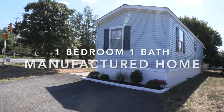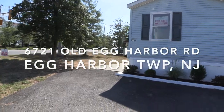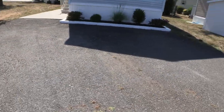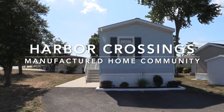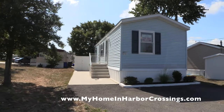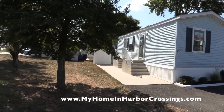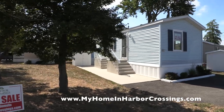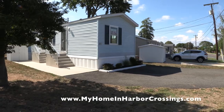Hi everybody, today we're looking at a one bedroom, one bath, manufactured home at 6721 Old Egg Harbor Road. This is in Harbor Crossings Manufactured Home Community. We're a land lease community in Atlantic County at exit 137 on the Garden State Parkway. We're at the crossroads of the Black Horse Pike and Fire Road.